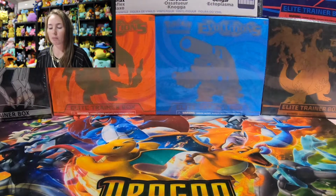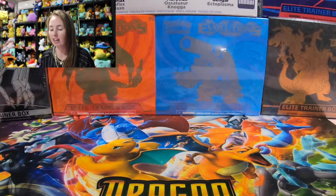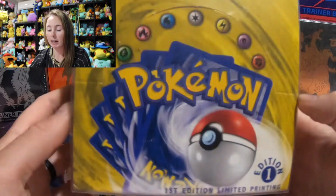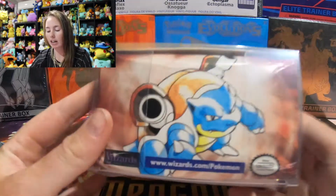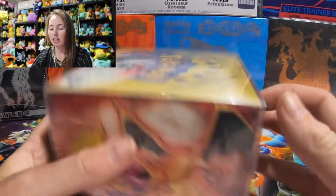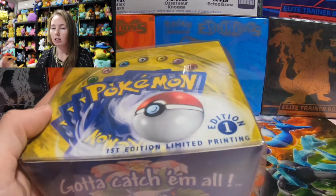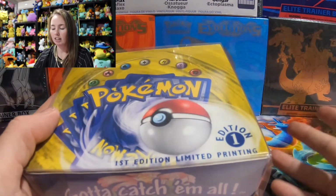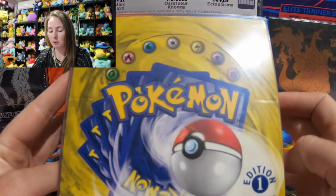If you previously watched my collection video, you would have seen this item already. It is a first edition base set booster box, but it is empty. It is in okay condition. I'm pretty happy with the way it is at the moment. It is in a protective case, just a plastic one at the moment, whereas all my other sealed ones are in metal. Not metal, but plastic. No, acrylic, sorry, acrylic cases. But yeah, really happy with this one.